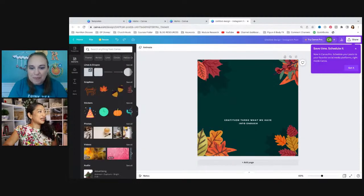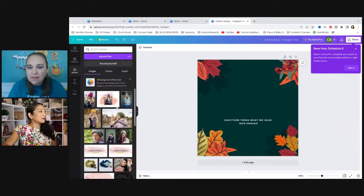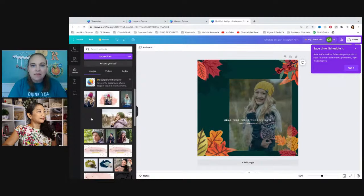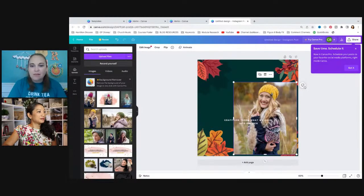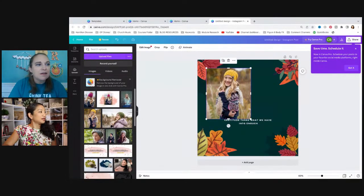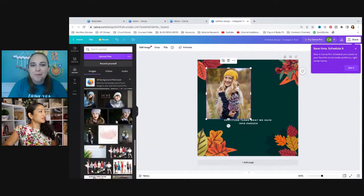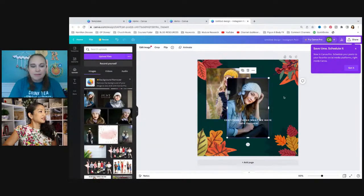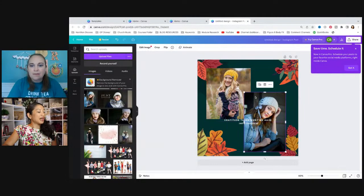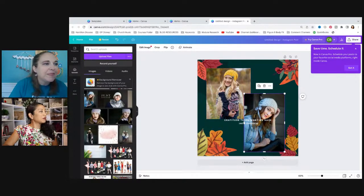Then I'll go into elements. Oops, no, not elements, templates, uploads. Okay. And I'm going to bring in one of my product photos. I think I'll stick with just two to kind of focus on for the fall. So this one and this one. Okay, I'll do this. And I'm going to make her body face inward. Oh, can you flip it? Where do I go to flip it?